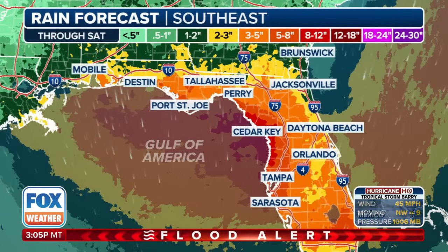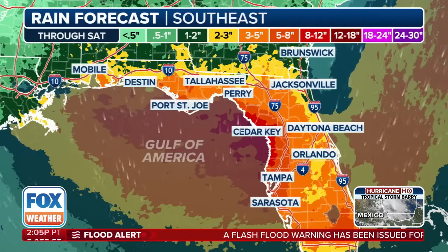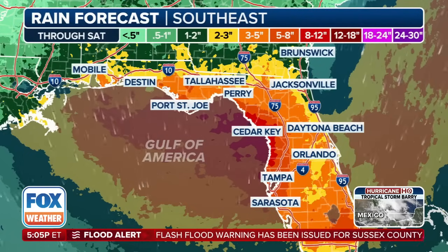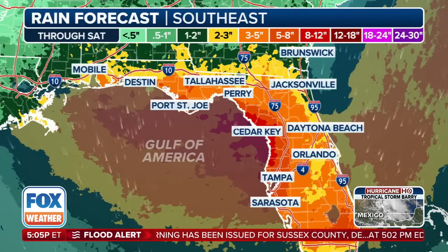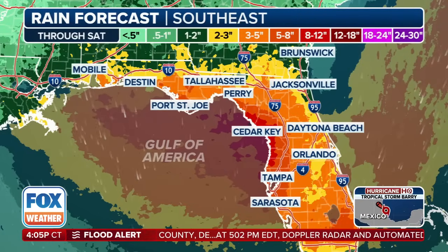Either way, don't focus too much on whether this becomes a tropical depression or maybe a brief tropical storm. Point is, we're going to have a stalled out front sitting over Florida over the time frame of several days. So this is going to be some very heavy rain. Any way you cut it, 8 to 12 inches for some spots.